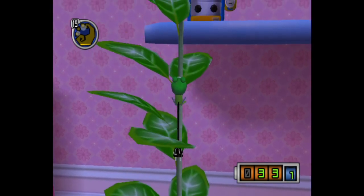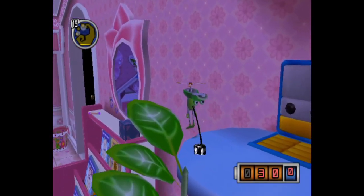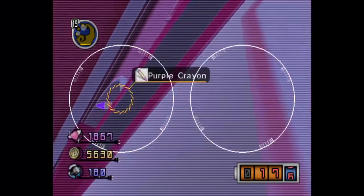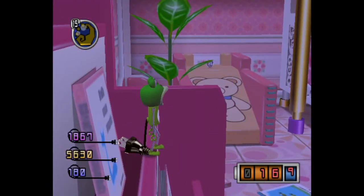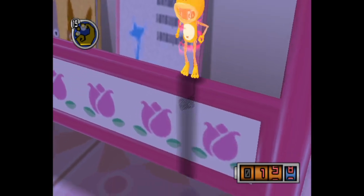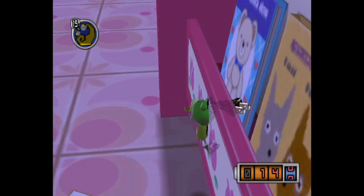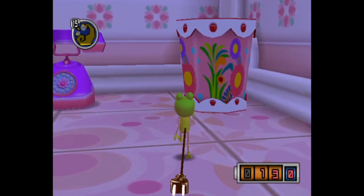Takes quite a bit out of you to climb. Oh, that's a long jump. Okay, where's the other crayon? Purple. We can at least kill one crayon. Yellow crayon. Can we get that into the box in time? Actually, we'll see if we can't throw away the trash. Probably most important.